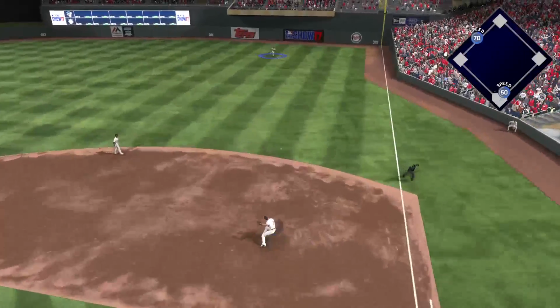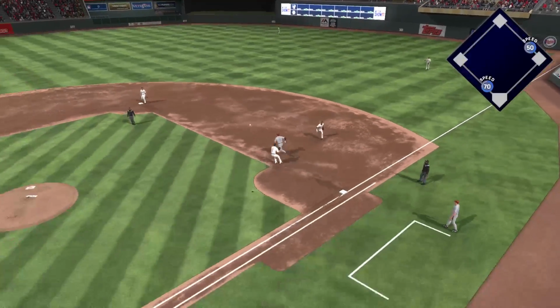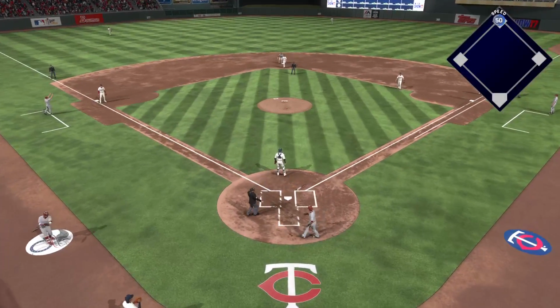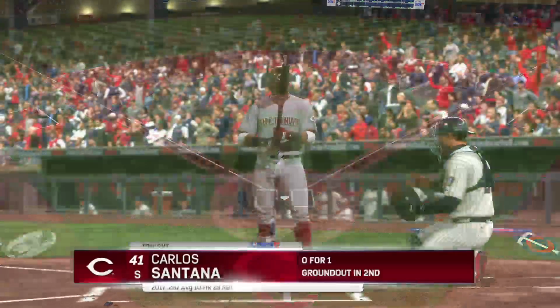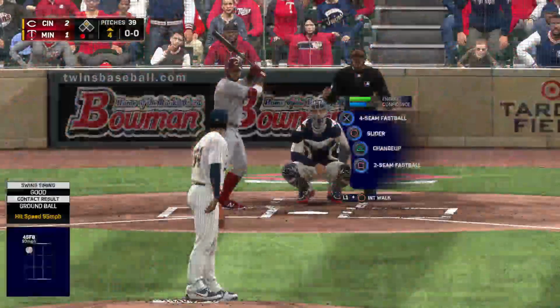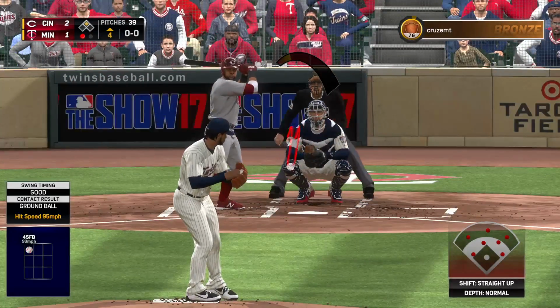Now the pitch. Hit hard on the ground to first. And a backhanded reach at first, but he can't flag it down. And not in time as the run scores. And he will make it up to second as he advances on the throwing miscue. My goodness. Digging in, Carlos Santana. 0 for 1 for him here in this one.